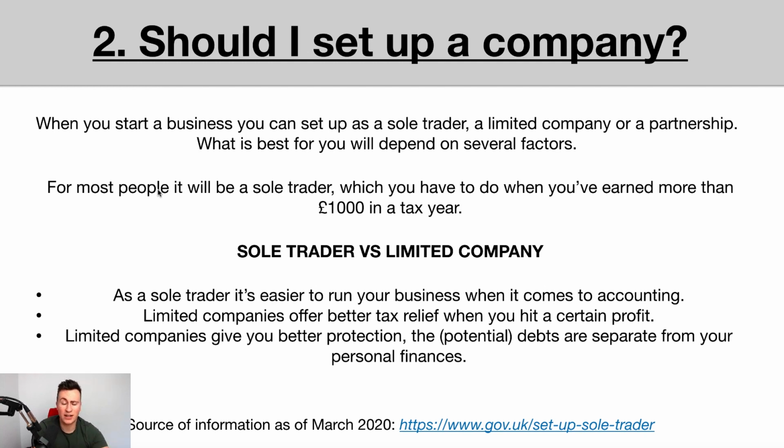But when you register as a limited company, the company becomes a completely separate financial entity from yourself. So if you have a family, for example, and you live in a house with a mortgage, the advantage of having a limited company is that if your dropshipping does become liable to pay some money, then the house that you and your family live in is completely safe and not at risk. And again, this information is from the .gov website, and it's correct to my knowledge as of March 2020.